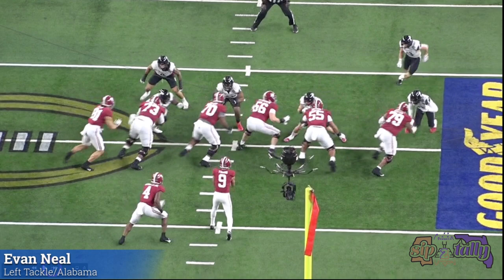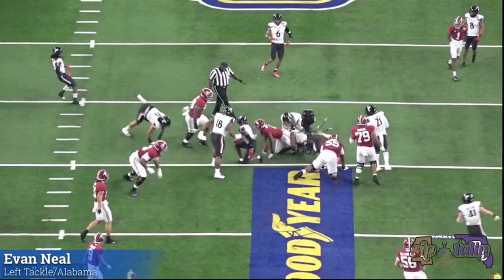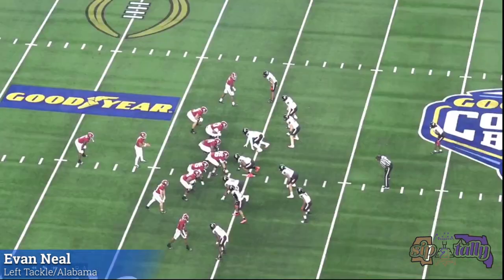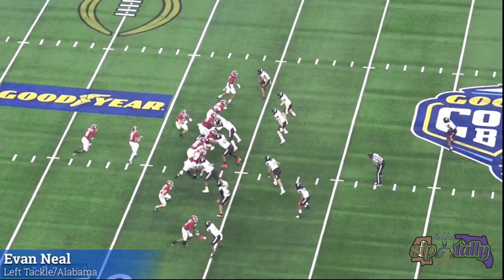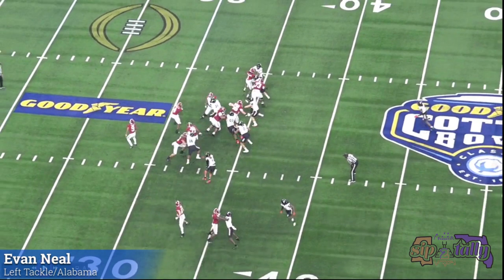See if I can slow it down. I want to get him finished. And number four knows who to run after, or run behind, rather. Now, again, we don't see him pull, but that doesn't mean he can't maneuver in open space. Watch the footwork. Get up to the second level guy, and that's probably a safety.